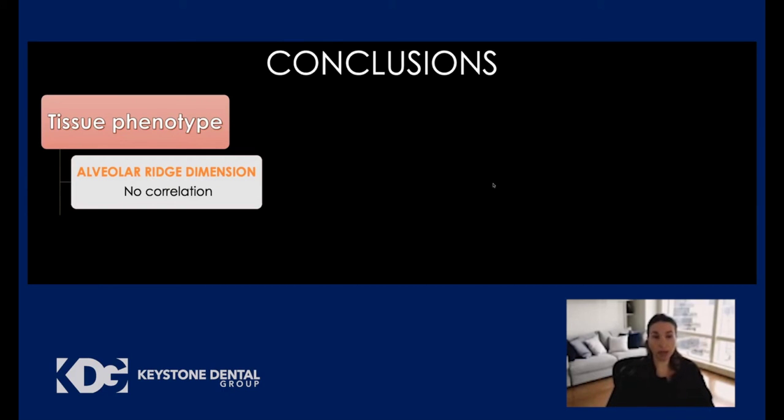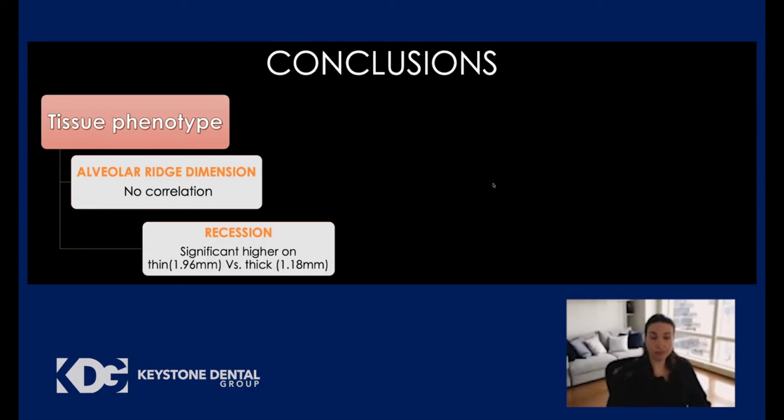The first thing that we wanted to evaluate is how the tissue biotype or tissue phenotype correlates to the ridge dimension, meaning the measurement that we did either in the cast or in the CBCT scan. What we saw is that there was no correlation. No matter how much patients had thin tissue biotype or thick tissue biotype, the average was very similar, which was 0.7 millimeters, as I mentioned before, of buccal lingual collapse.